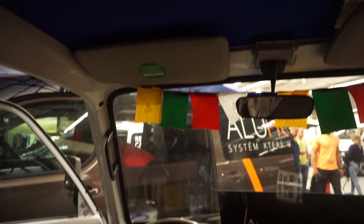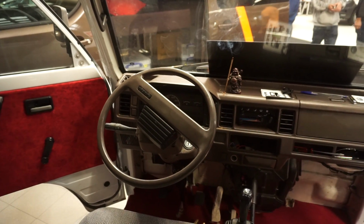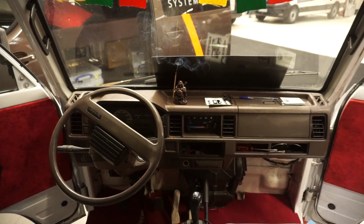This one here, the current owners converted it to left-hand drive, although earlier it was obviously on a right-hand drive, being a British and an American vehicle. If you watch some British television from the late 80s in street scenes like news programs or something like that, you'll certainly see them. Don't see many of them these days though.